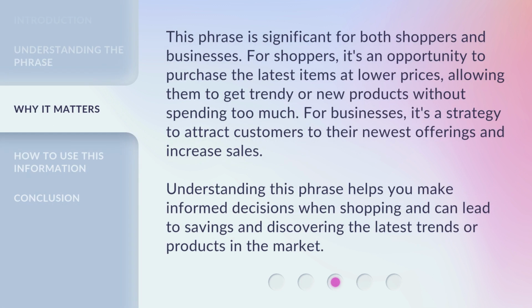This phrase is significant for both shoppers and businesses. For shoppers, it's an opportunity to purchase the latest items at lower prices, allowing them to get trendy or new products without spending too much. For businesses, it's a strategy to attract customers to their newest offerings and increase sales. Understanding this phrase helps you make informed decisions when shopping and can lead to savings and discovering the latest trends or products in the market.